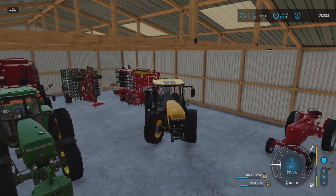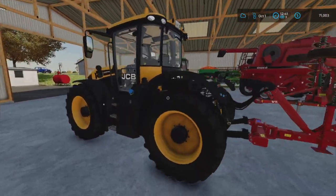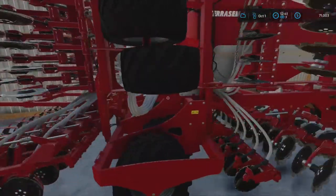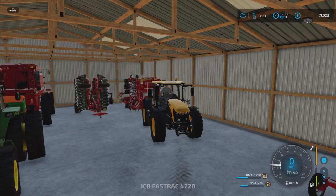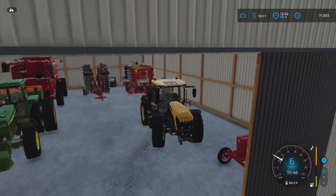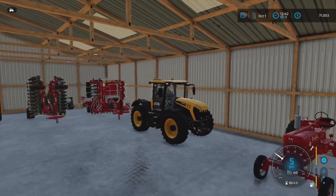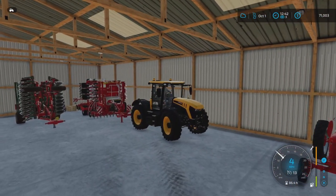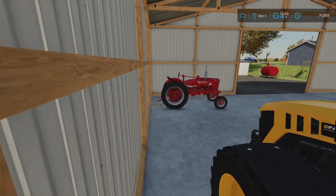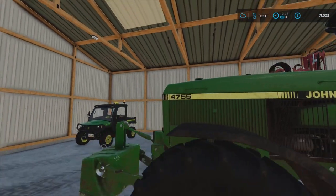So I think the fast track is the only tractor I have that we can use with this seed drill. Let me check this out. And then it's the fastest that we have for moving things, but other than that, let's just leave it off to the side here. There we go. A little tight, but I wanted to get it over towards the wall. Okay, so yeah, we'll just leave that there for now.